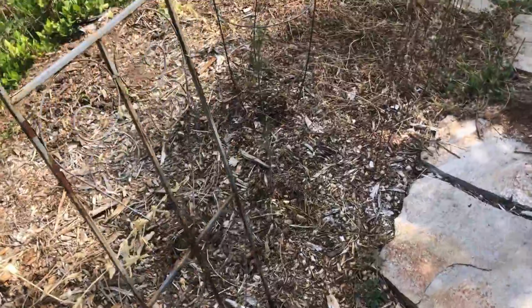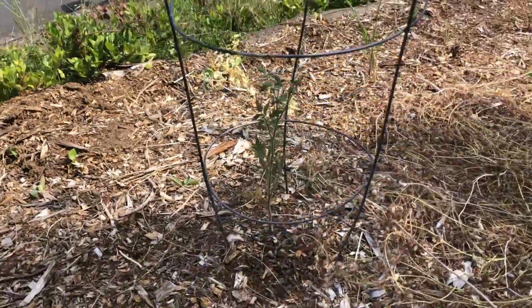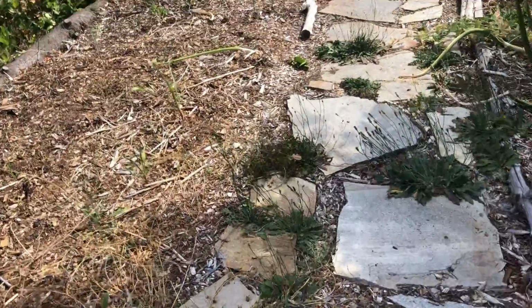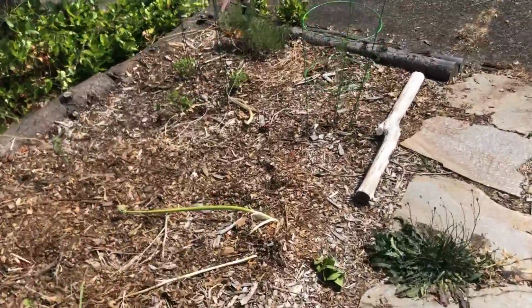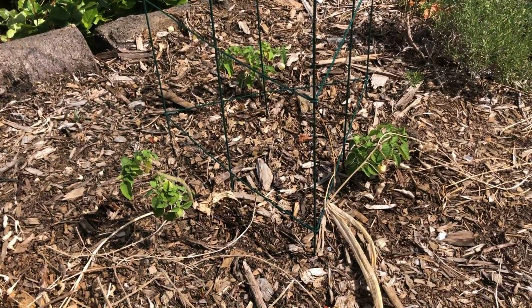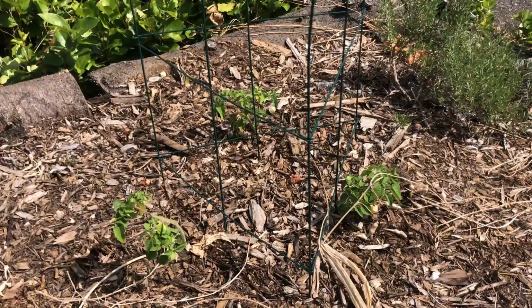Our tomatoes in front aren't doing so well. We think that the soil is pretty poor up here, so over the winter we're going to try and add a lot of compost and put some good cover crops in. Our ground cherries are actually doing really well, and we've gotten quite a few of them, and they're very tasty.